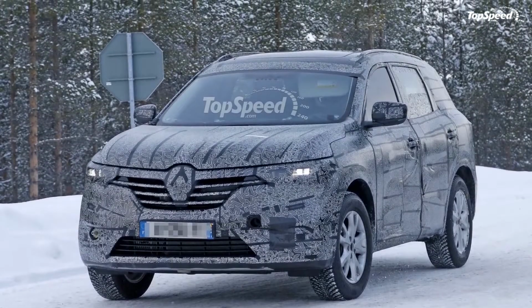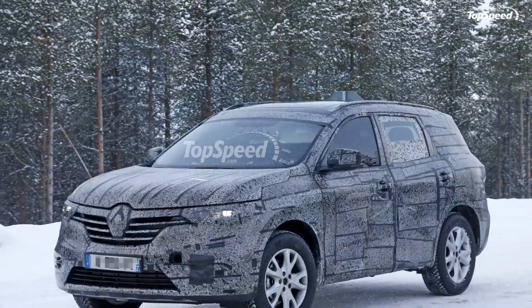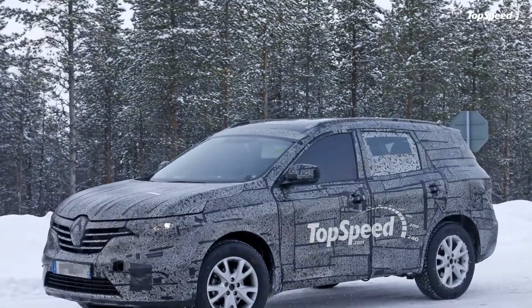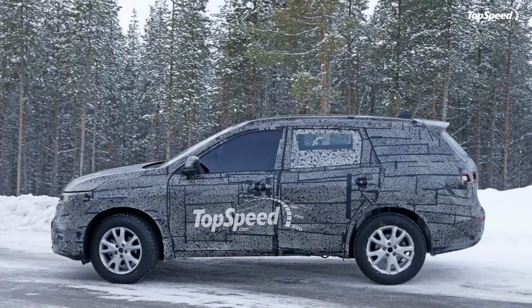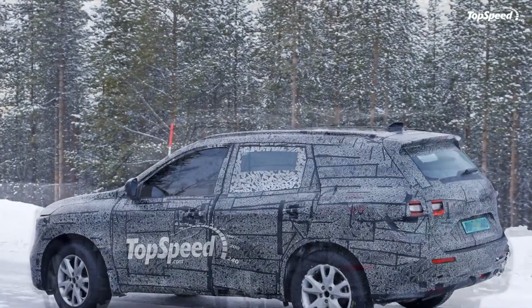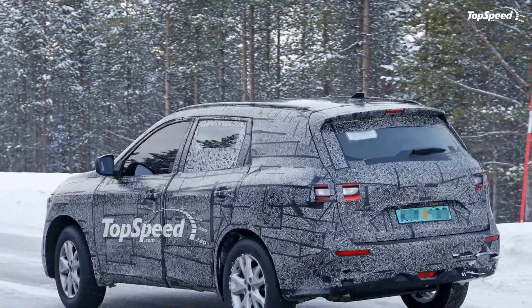Exterior. The new Koleos is a huge departure from the previous model. It is clearly longer and wider and is far more attractive on the outside. Not that the original was bad for the brand's first crossover, but this new model has the look the Koleos should have already had.